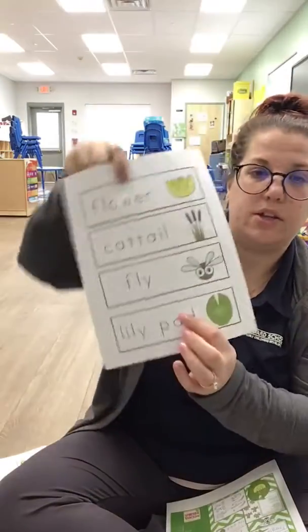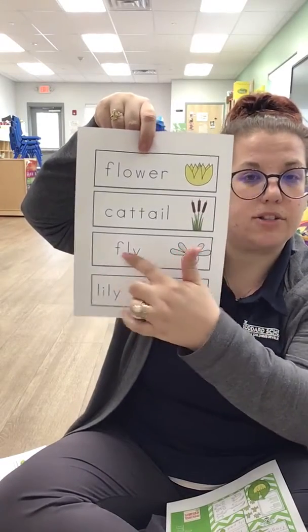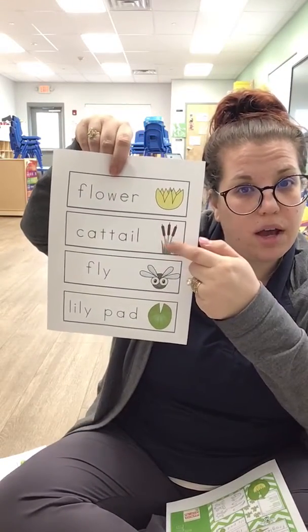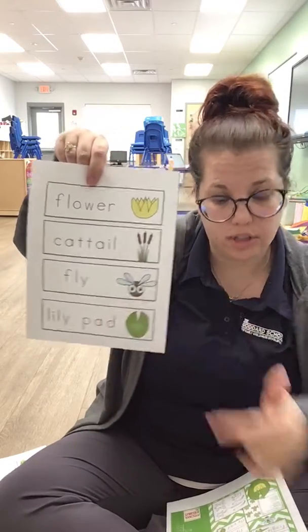All right, you know where they live? They live on lily pads. There's a lily pad, and there's a flower, and here's a fly. They like to eat flies, right? Yum, yum, yum. And sometimes you see cattails. Those are the type of flowers that grow around the ponds where they live, where there's all lily pads.